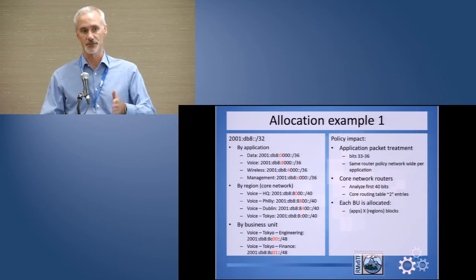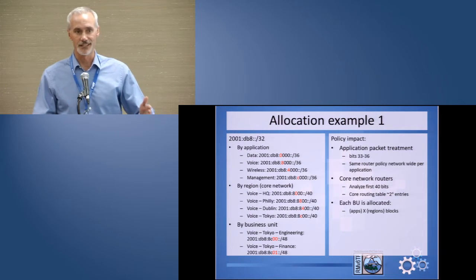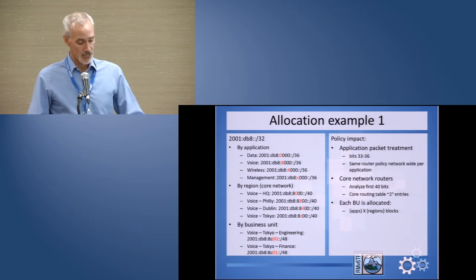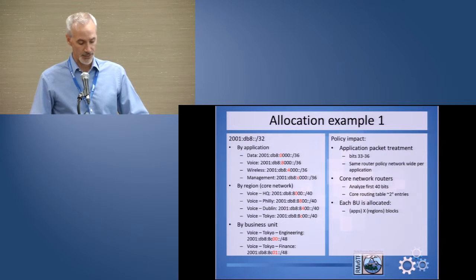Okay, so you basically have the number of routes based on your previous layer allocations. You could have up to 16 routes in your core routers, so maybe not such a big deal. At your business unit level, you basically could end up with 256 blocks that you're giving to each business unit.